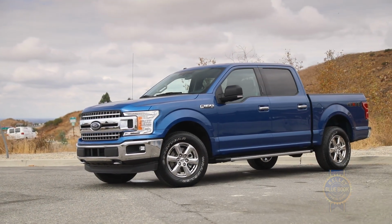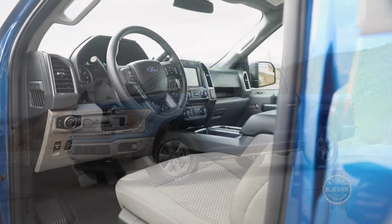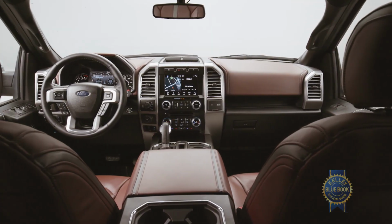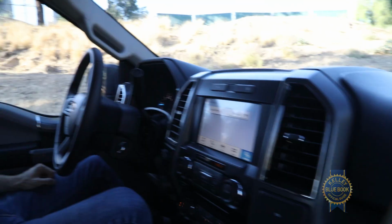Of course, cabin plushness varies by trim. The basic XL trim comes drenched in easy-to-clean plastic, but higher trims offer increasingly luxurious appointments. Nothing caps a hard day on the job like cooled and massaging seats. I'm assuming reviewing cars isn't a real job.